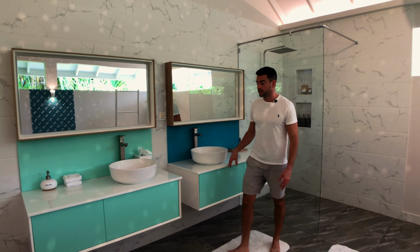I'm standing over one of the two glass floors, so you can watch the fish swim by as you take a shower in this walk-in shower. Nice big rainfall shower there, all the toiletries behind that you would need, and a double basin here as well. They provide you toiletries, shaving kits, dental kits, everything you need. You can basically come on holiday without any of your normal toiletries and you'd be fine.